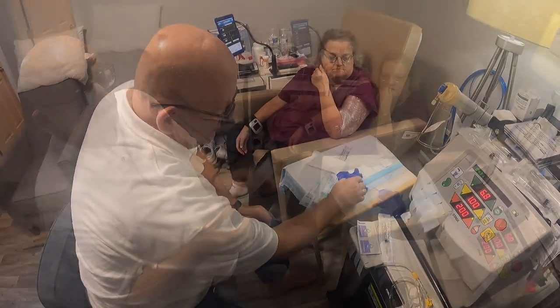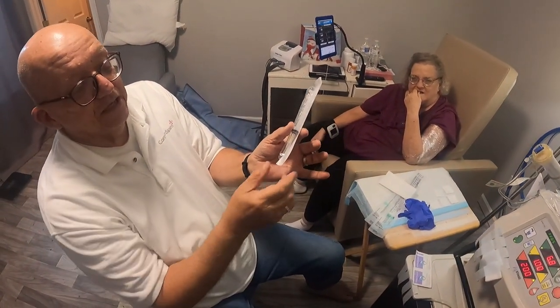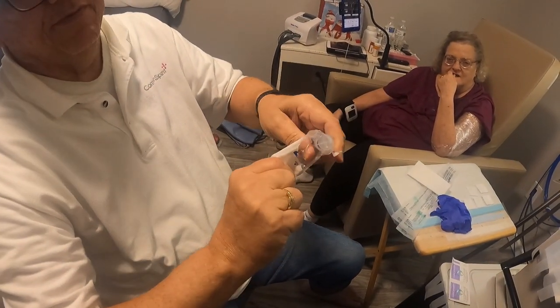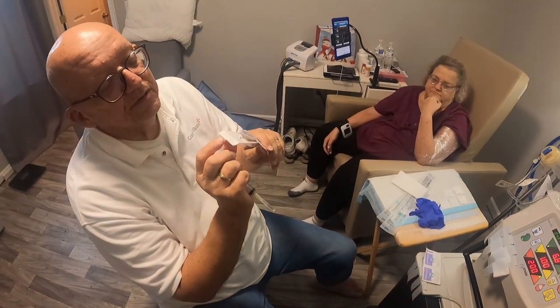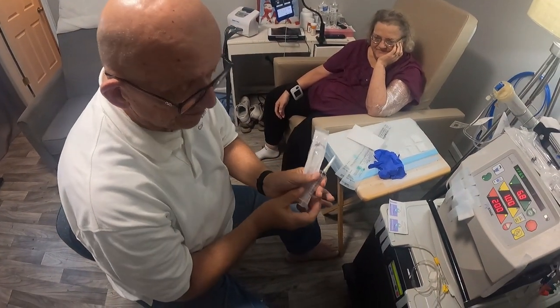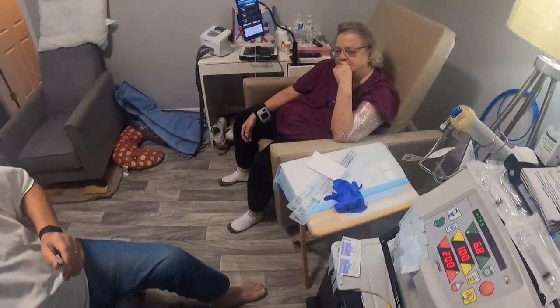Pretend I didn't drop that on the floor. Breaking these things out of the packages is a real drag. So here's what I do. Just grab it right here and push it through the paper. Instead of trying to get to the little tab right here, it's easier to just push it through the paper. Yep, I'm standing next to the trash.